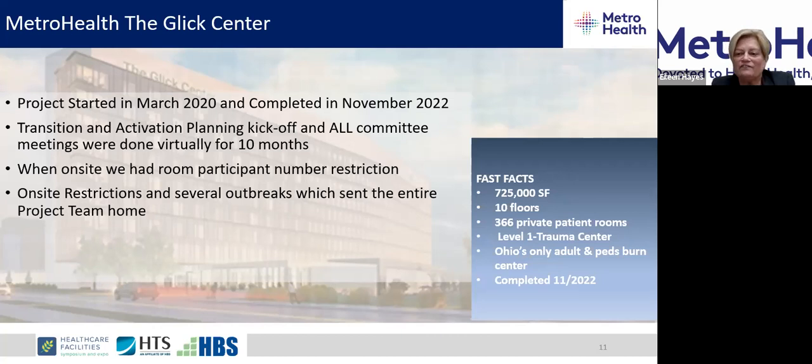The timeline, we were very fortunate. We really did not have supply chain issues during the build of our project. We had targeted the fall. We did slide just 3 weeks due to some facility issues that we were working out with our air balancing, but we were able to maintain the original timeline that was set back in 2018, 2019.